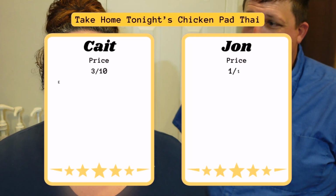Yeah. I agree with you that there is no way there's that much protein in there. Unless the only thing I could think is when I was sprinkling on the peanuts. I know peanuts have some protein, but I don't think they have 19 grams.